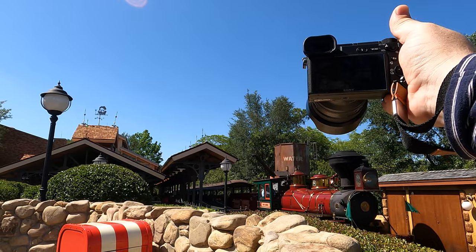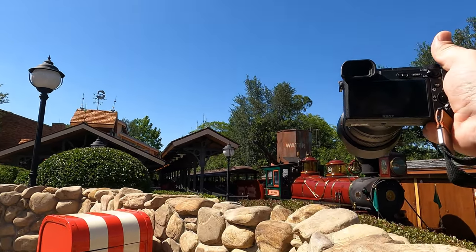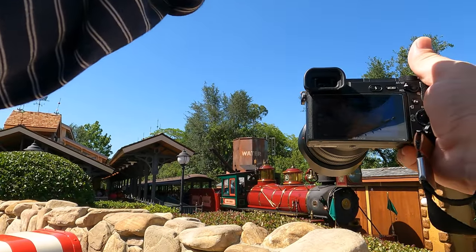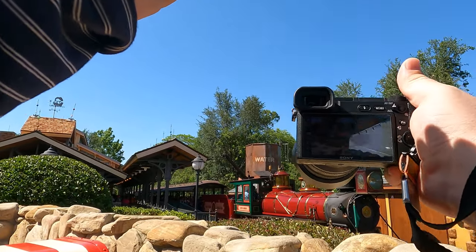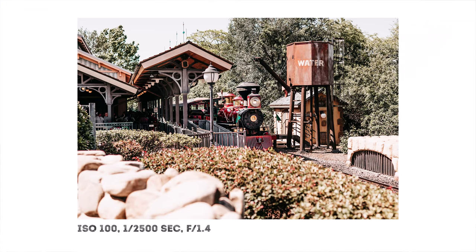If I focus on the locomotive and the point where it blurs out the rock wall, that could be confusing for the viewer if they don't know what they're looking at. So I need to be strategic about how I'm using the foreground elements in this composition here.